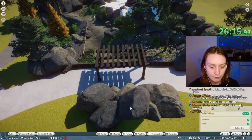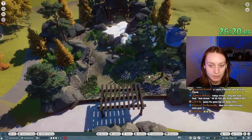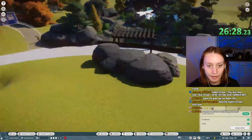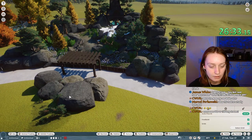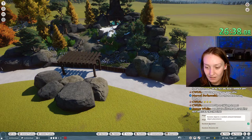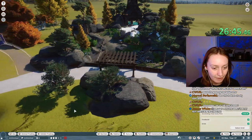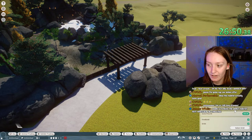Okay, grab this random rock. That's the same rock. Grab this random rock. That's the same rock. Grab this random rock. That's a different rock this time. Okay, how we looking? Yeah, not bad. Why is it sideways? What the hell? Okay, you. I don't know how that... What is going on with this tree? Do you guys see that?